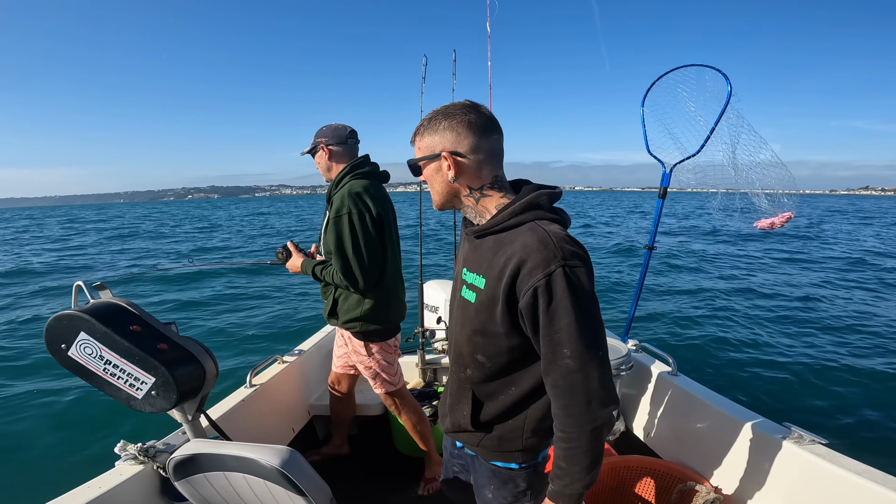Okay, first pot. As I said, there's a lot of tide here. Using the boat quite a bit just to help the winch pull the pot up.